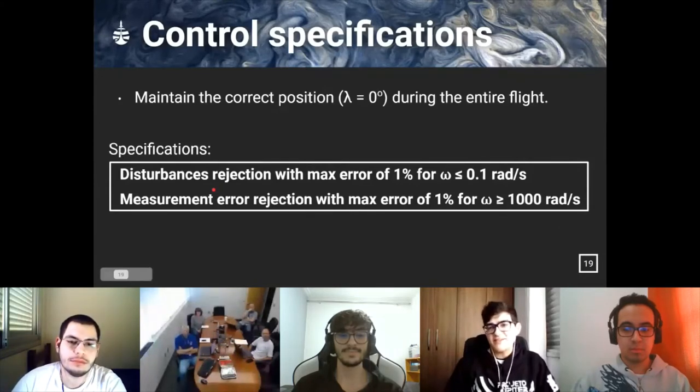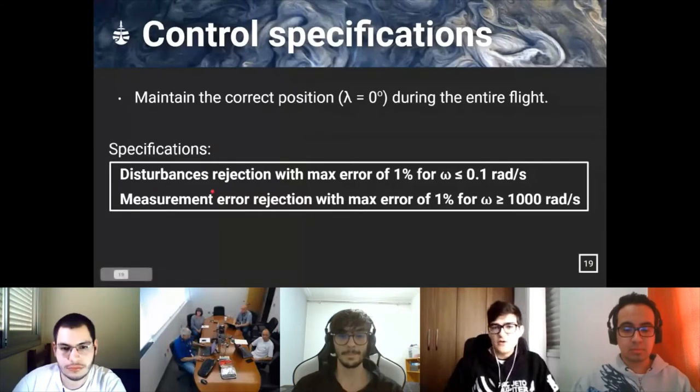Then we had to take into account the measurement error of the rotary encoder, which has a considerable quantization that causes a high frequency dynamic in the feedback loop. So a rejection with maximum error of 1% for high frequencies is also required.